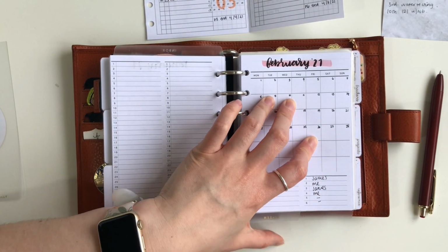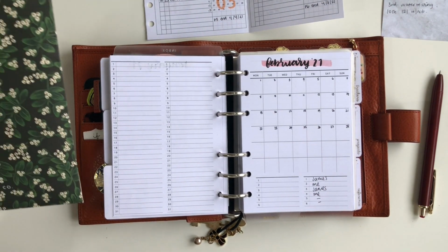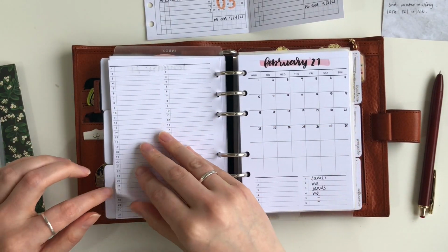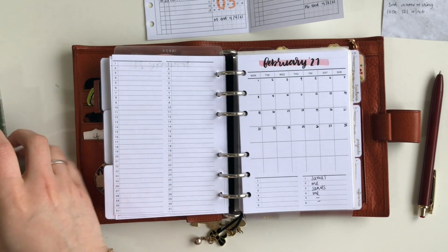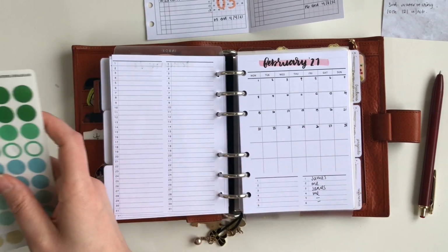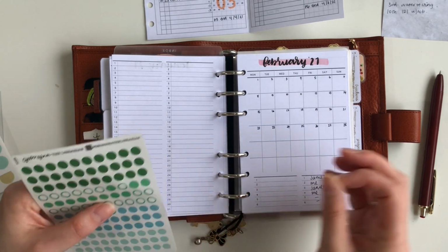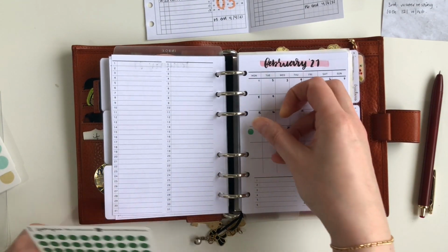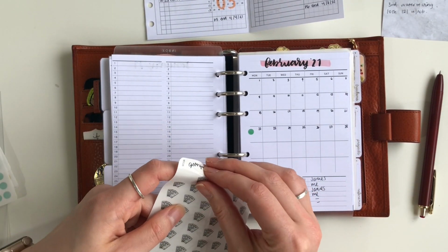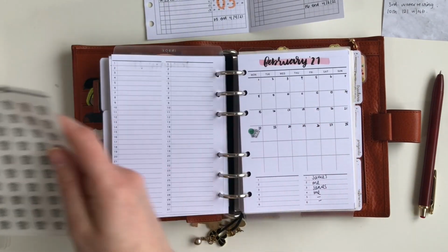So February, let's grab my functional stickers. So these are my minimalist stickers that I use. And I use them on my monthly grid to mark appointments and things. So payday is always the first thing I like to mark. I'm going to grab these little dot stickers from my shop, and it will be on that Monday this month. And I'm just going to grab one of my little cash icons on the clear paper, these ones.